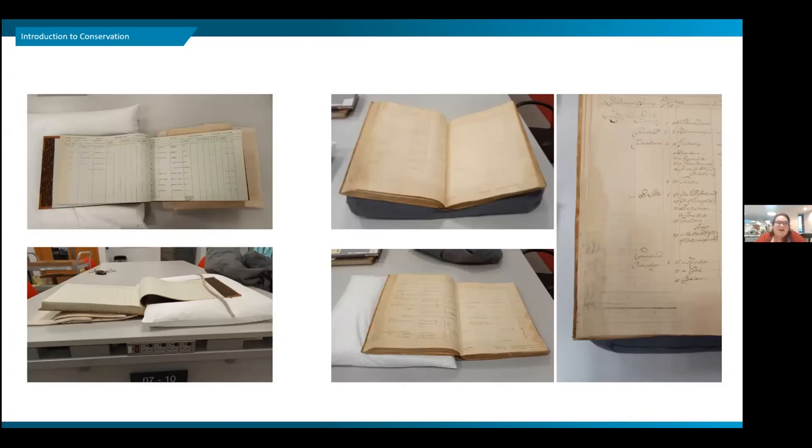And there's no right or wrong with document handling. There isn't. There's just well supported and not supported. There are a number of ways that you can handle a document correctly. Ask for help if you have any questions.